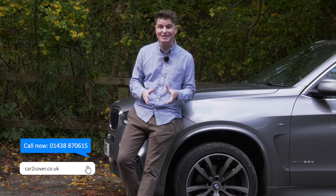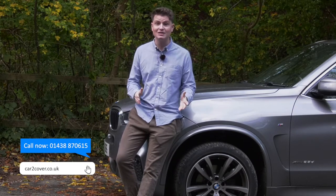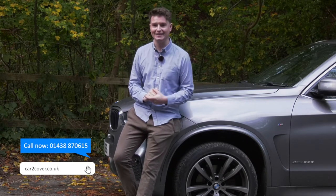Now, this cover will help you keep your car's bodywork in pristine condition and help maintain its maximum value. If you financed or leased, it could help you avoid charges for damage when you hand the vehicle back.